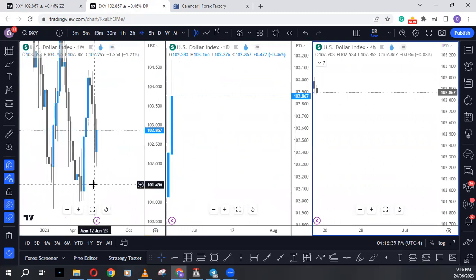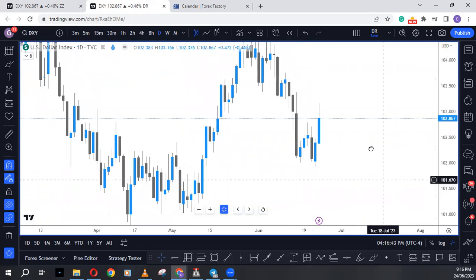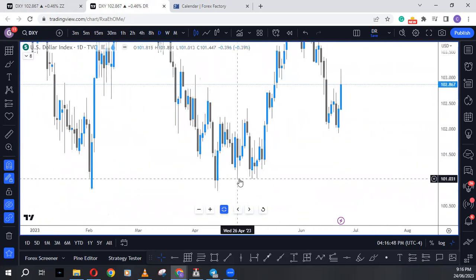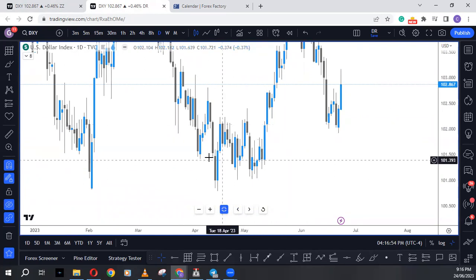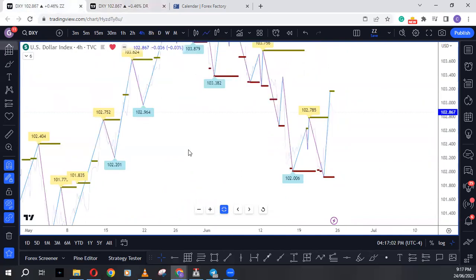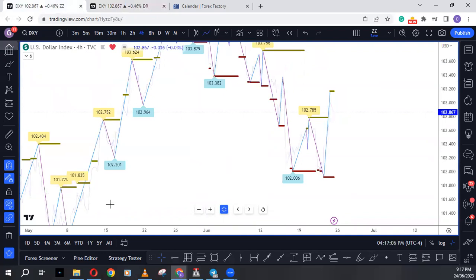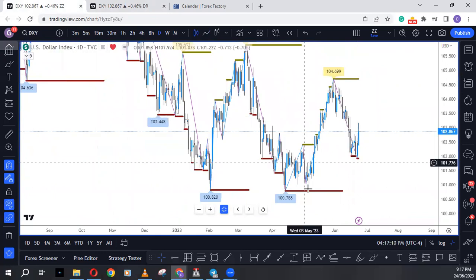Let me see. There's something else I noticed on the daily. Let me see if I can see it clearly. Was it on the daily I noticed it? Yes, that kind of pattern. This is it here. Remember, I was talking about the breakout on the daily. The pattern I was talking about on the daily, let me put back my candles.